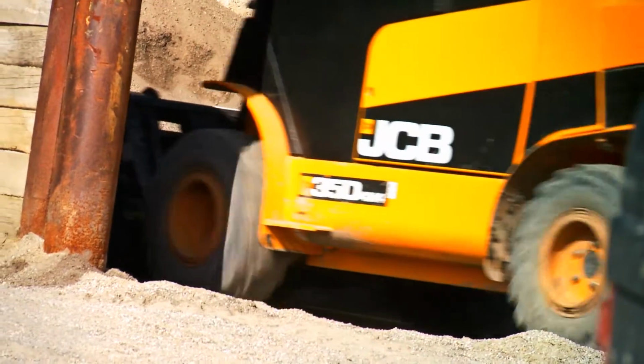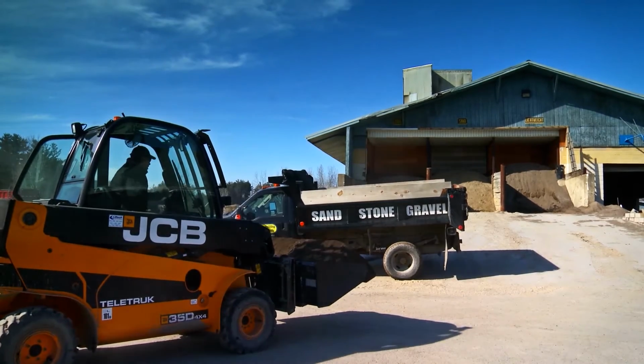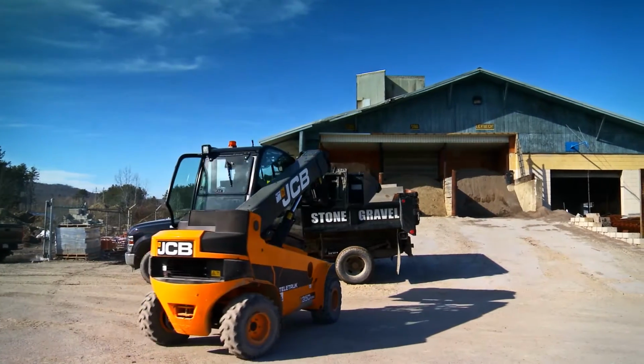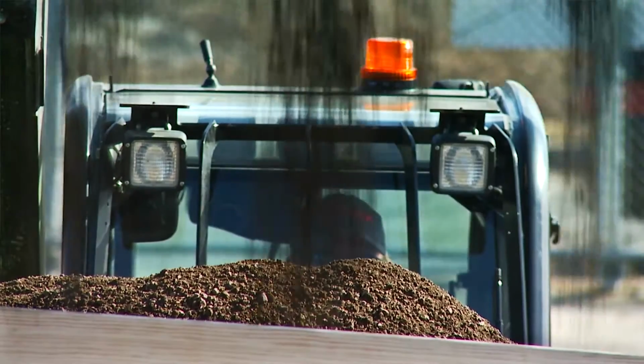The biggest benefits of the machine: easy to operate, the enclosed cab, the four-wheel drive by far as far as I'm concerned, and the reach. And that narrow, compact design makes it unsurpassed. I haven't seen anything else on the market that would do what the Teletruk does. We've tried a number of different brands, but the Teletruk really fits our needs well. And to be honest with you, I would buy another one. Whatever it takes for us to be better than our competition, that's what we want.